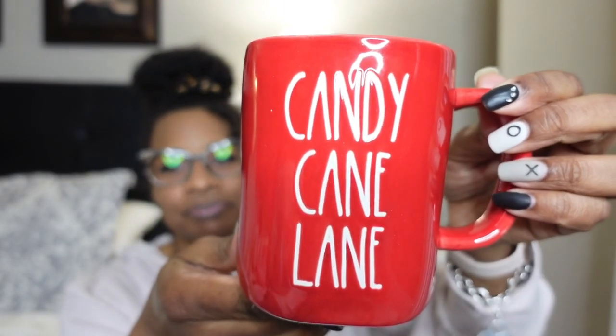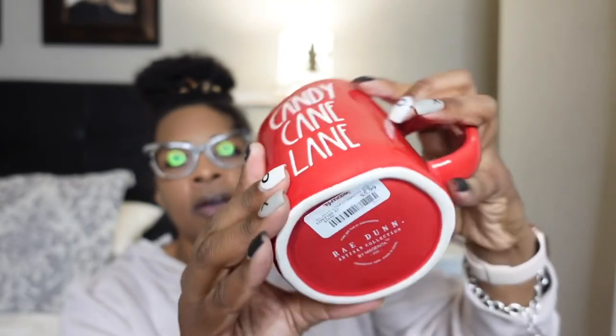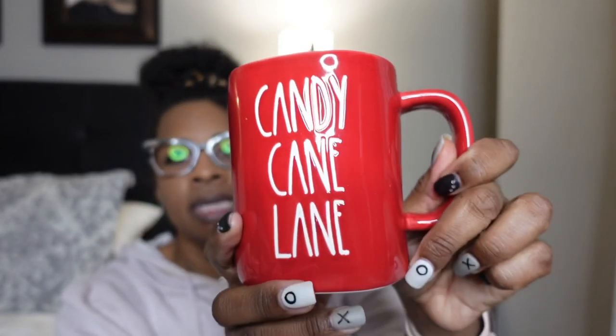Okay, next. Holly got me the candy cane lane. You know, all red, gloss, not a high gloss, but gloss. $5.99. Oh, we got a little something in there. I haven't used it. So that was at TJ Maxx for $5.99. Candy cane lane. Did I tell you guys how much or where we got that other one? Let me see.